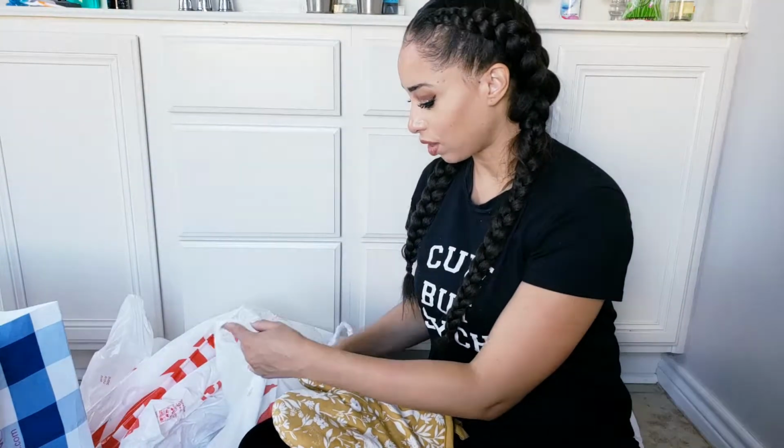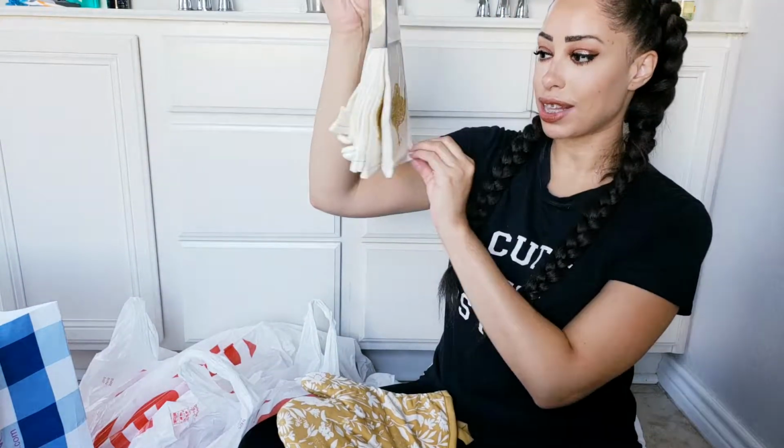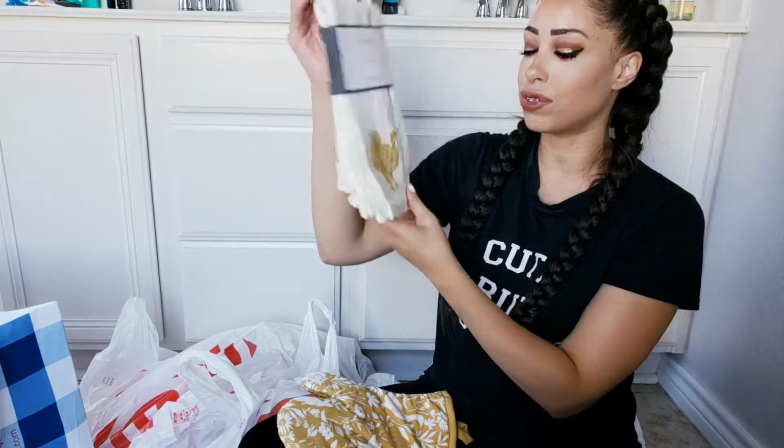So I got a couple of gold items. I'm really feeling this golden color they had going on at Target. So I got these napkins for place settings. They have a little golden rooster on there and they're linen. They're really super soft, so I'm gonna wash those and put those out.